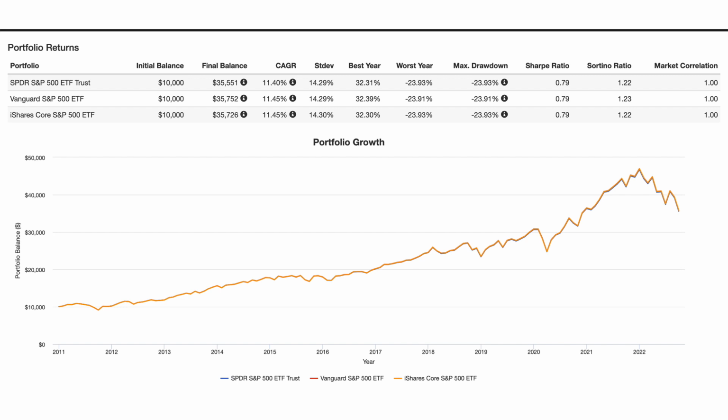And 12 years is the longest time period available for all 3 funds. Well, anyway, here are the results. First, if we look at this nice chart here that actually does show all 3 funds. There's 3 separate lines with 3 separate colors, but it's hard to tell because their performance is virtually identical.